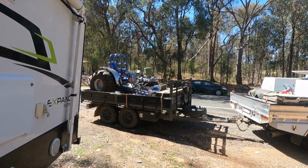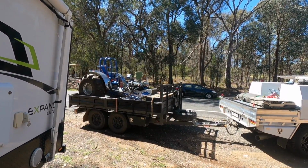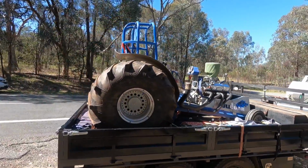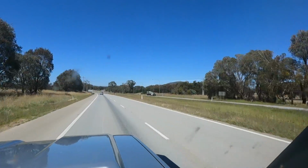Good for us. Have a look what just pulled up. Whoa. That's like a drag tractor. That is cool. V8 in a tractor. Is that a Patrol?